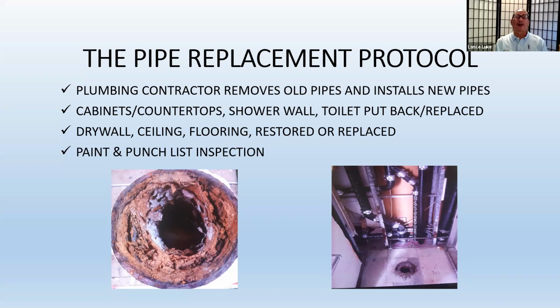Okay, so let's say the plumbing contractor removes the old pipe, he installs a new pipe. Then what's next? The wall is open, right? So the drywall has got to be put back. Countertop cabinets got to be put back. The shower wall got to be replaced. The toilet is either put back if it's a low flow or replaced with a low flow. Then any area that had holes to run the piping, such as the drywall in the ceiling, concrete flooring, has to be restored or replaced, patched. And then the final would be painting and a punch list inspection.